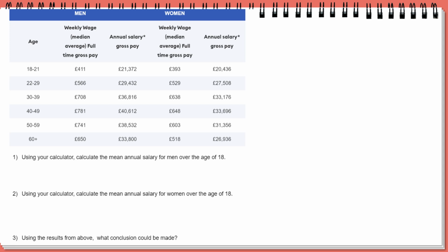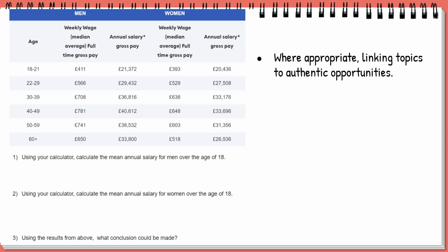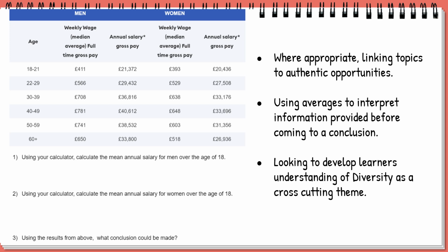And then an example of an application is when learners have looked at mean, median, mode, so averages and statistics, and considering where appropriate linking these topics to authentic opportunities. So within this example, learners are expected to use average to interpret information before coming to a conclusion. And here, this task is all about the gender pay gap. So we're actually looking to develop learners' understanding of diversity as a cross-cutting theme. So the gender pay gap actually exists in real life. This data is from 2023, and developing not only the skills mathematically, developing the proficiencies, but learners are seeing where and how these can be used in everyday life.